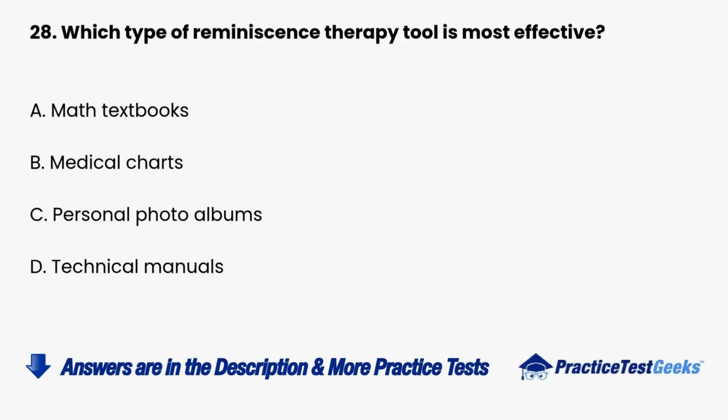28. Which type of reminiscence therapy tool is most effective? A. Math textbooks. B. Medical charts. C. Personal photo albums. D. Technical manuals.